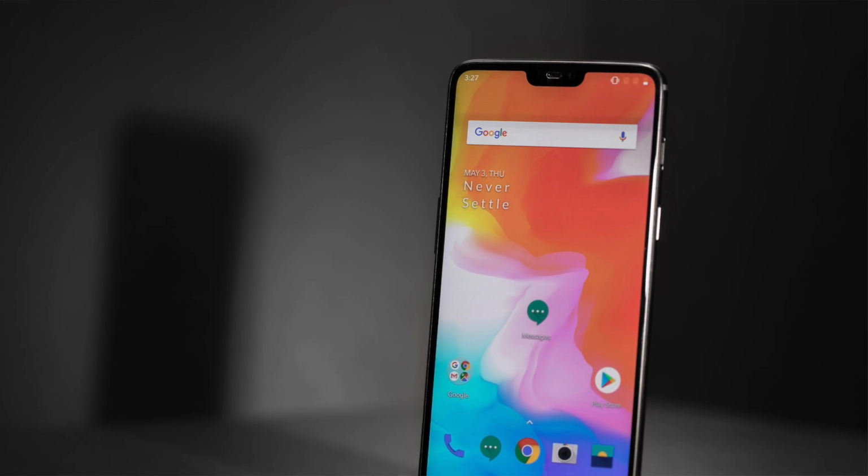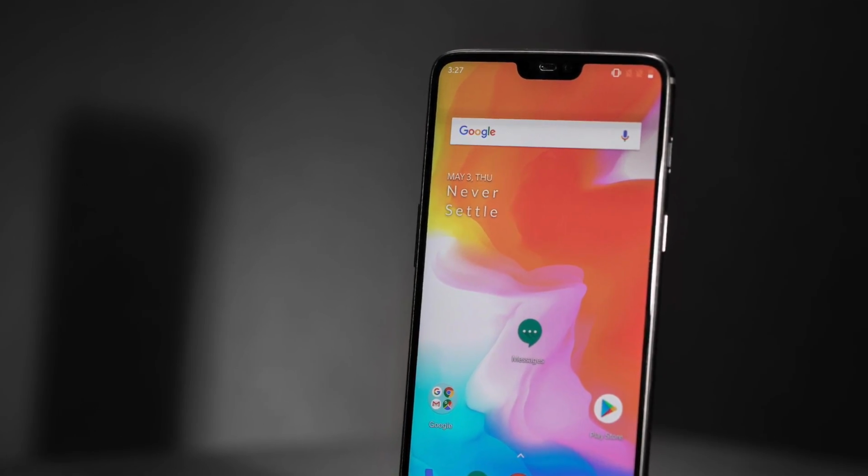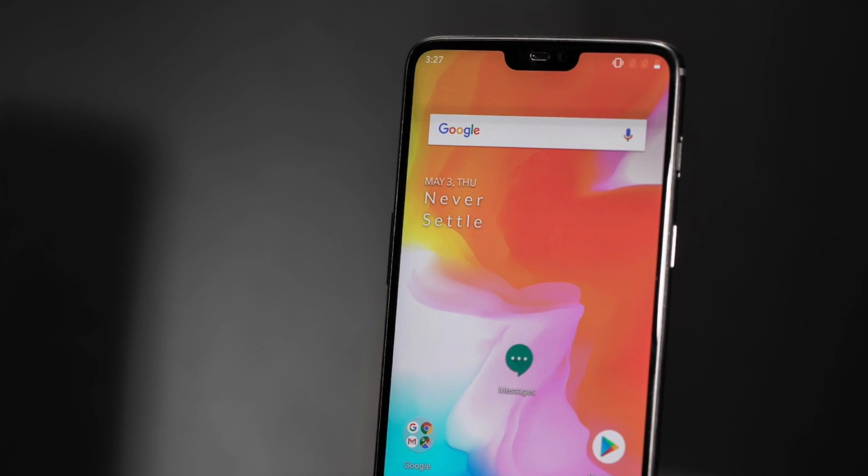I don't know. That combo is actually good because with the Pixel you get that unlimited storage and the camera, and then with the OnePlus 6 you get that display and that Snapdragon 845 processor. That combo is actually pretty good.